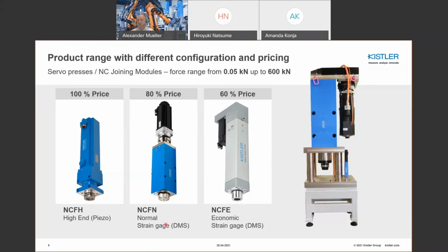Then we have an NCFN model. It's based on strain gauge, and you see it's like that. We can flip the motor. We have different strokes, so it's very modular, and we can do a lot of adaptation for your process too. And we have the cheapest one. It's an NCFE, E for economic. It's a strain gauge based joining model, and it's perfect if there is an easy or simple joining application with a lower budget. And which one fits your application or can fulfill your application? We can calculate and simulate within some minutes and give you fast feedback on which one you should use for your application.